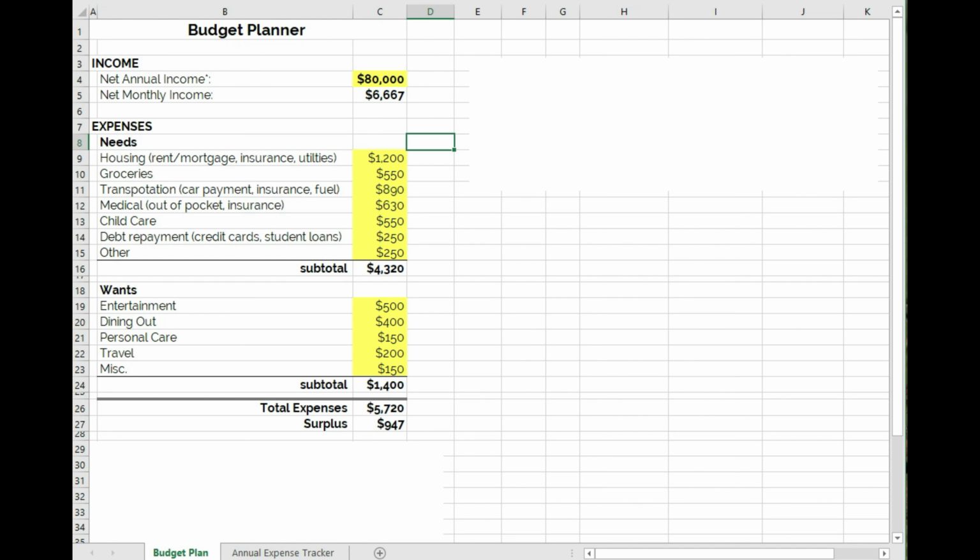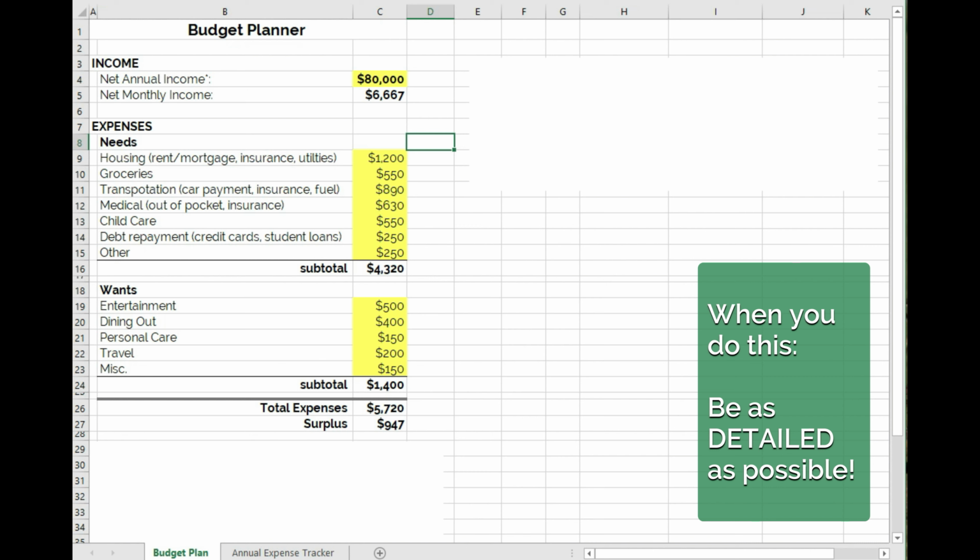In this example, you can see that I have grouped together some expenses under a broad term like housing or transport. I've done this in today's video to give you a very clear starting point, but as you implement this practice yourself, I would strongly advise you to break out each expense in as much detail as possible, because the more you know about your spending, the more successful you will be in budgeting and saving.